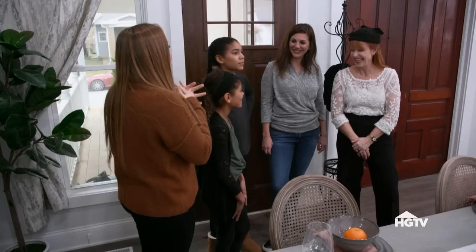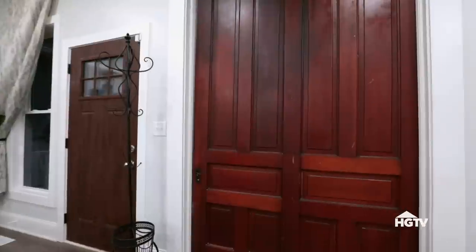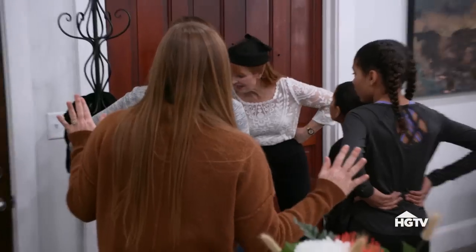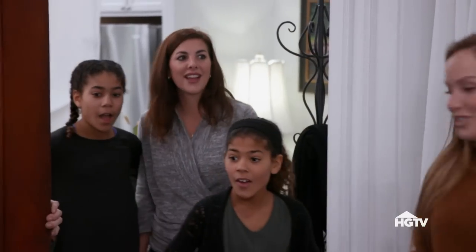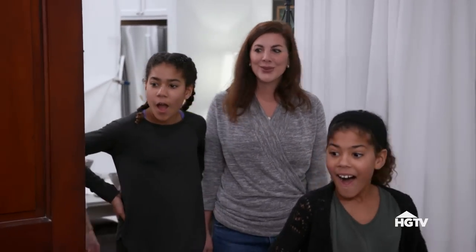One of the other really cool things that we didn't even find during demo, we found it later, is this pocket door. It was framed back into the wall, but this one was absolutely perfect, and we just left it the way it was. And it still has the original latch. So come on into our study. Oh, wow. Oh my gosh.